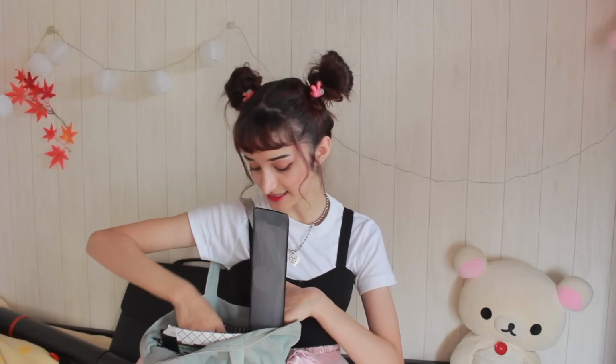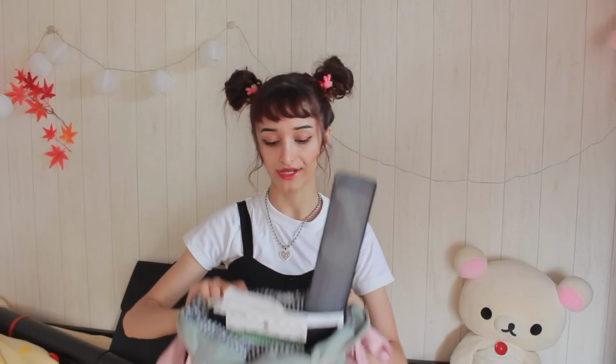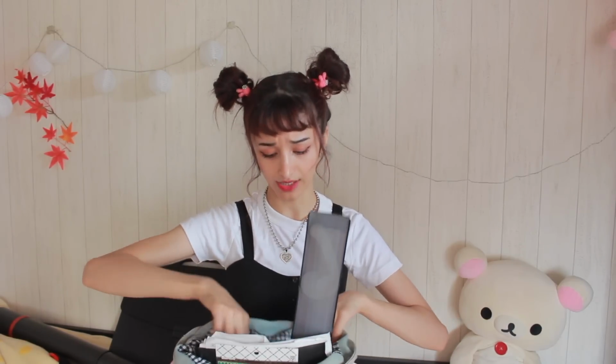Inside the bag, there's this inside pocket bit. There's actually only one inside pocket. I think it would be a lot better if there was a middle pocket. I would love a middle pocket so much. But it only has one little inside pocket, and it's quite small.